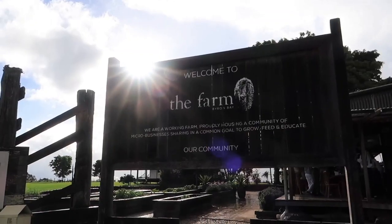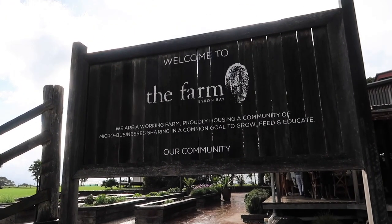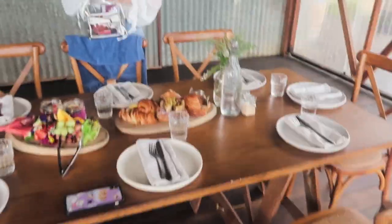Farm at Byron Bay, and this is the most beautiful place I've ever been in my whole life. I want to live here, and I want to work on the farm to get to live here. Is that how it works? You do labor to get to live at the farm? I don't know. But look at this incredible breakfast setup.